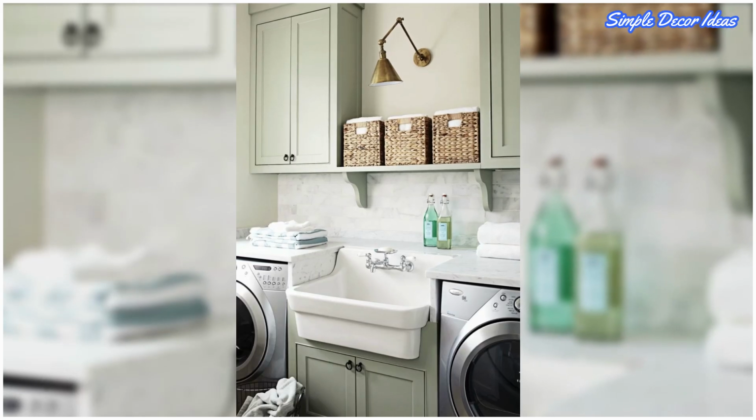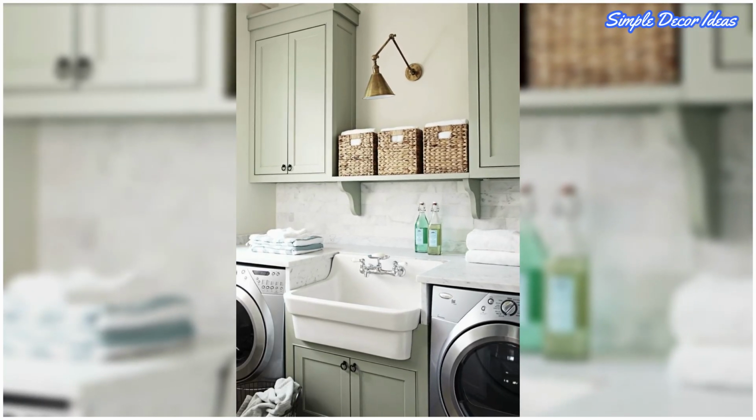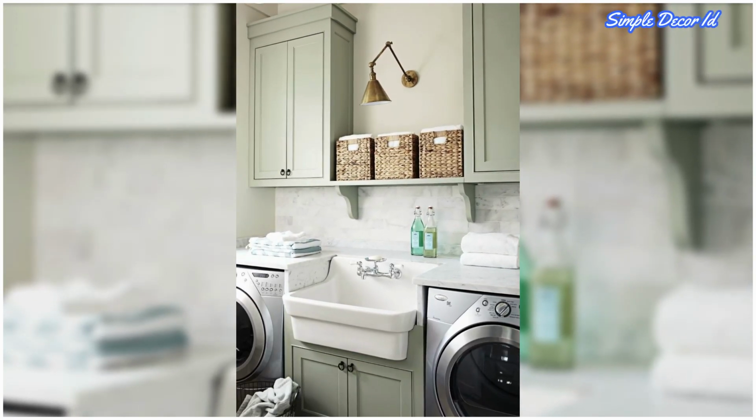13. Rethink the layout. This laundry room, designed by Urban Grace Interiors, features a front-loading washer and dryer, which lets the homeowners make the most of their limited counter space.